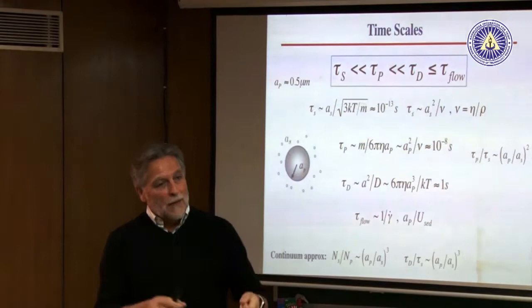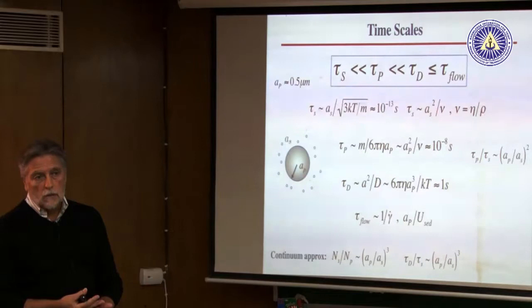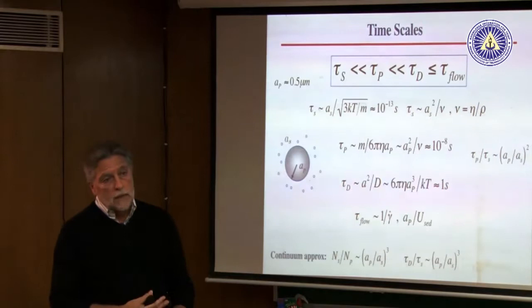You have to go to really fine time and length scales to see the graininess of the solvent. People do that, there are experiments. You do surface forces apparatus, where you can measure things at the atomic molecular scale and see the deviations, but you have to go down to the solvent molecule scale and its time scale to see departures from the continuum perspective. Yes?